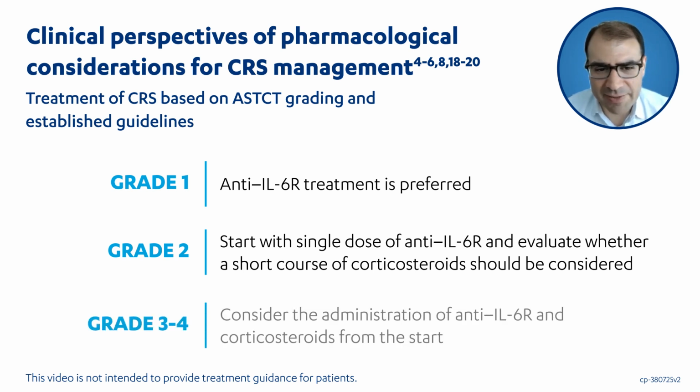For grades 3 or higher CRS, consider the administration of anti-IL-6 receptor therapy and steroids from the start. If there is no clinical improvement within a few hours of dosing anti-IL-6 receptor therapy, consider repeat dosing, as the label says redosing can occur 8 hours after the first dose. For redosing anti-IL-6 receptor therapy so soon after the first dose, consider adding additional measures such as corticosteroids.